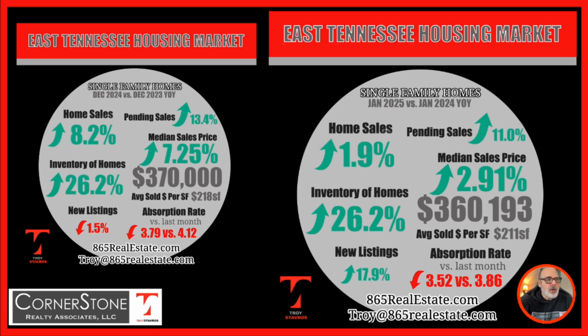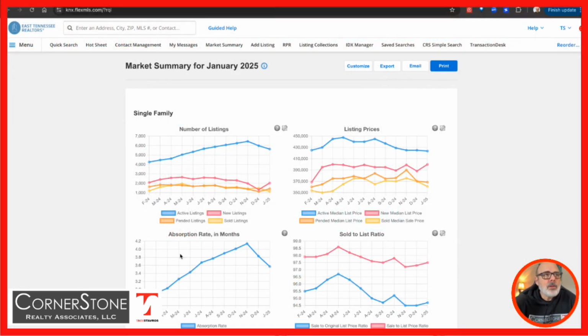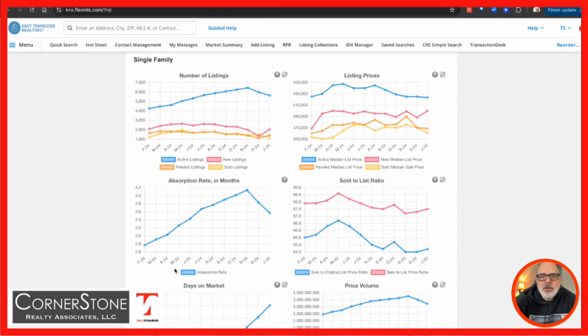Let's take a look at some of the graphs and see how things are looking on there. Okay, when we look at the graphs here, we can see the number of listings has been trending down ever since November. So it's all year long, it's been trending up until we got to November, and then they started heading down, typical for this time of the season. Listing prices have also been trending up, and then come August, they started trending down. You can see listing prices starting moving their way down. Absorption rate trending up all year until we got to November and then started coming down.